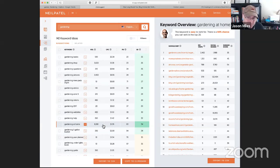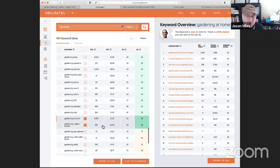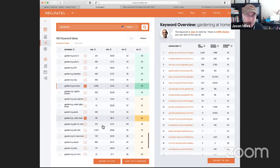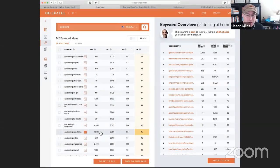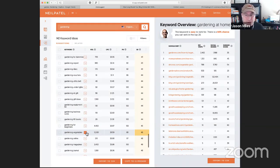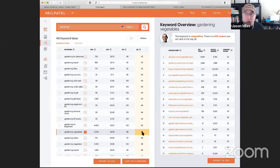And then the final one I saw, 12,100, was gardening vegetables. Gardening vegetables, believe it or not, was a keyword that was achievable. Here it is. Now it's higher. It's harder. See how the competition gets harder. This keyword is competitive. There's a 52% chance you can rank in the top 20, but 50-50 odds, if I can make an article that's really super awesome.